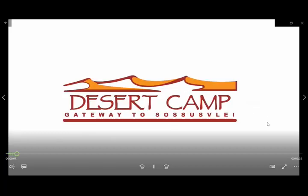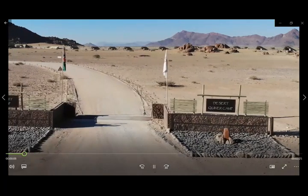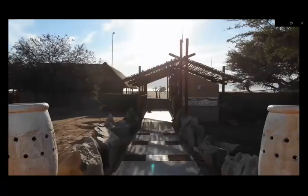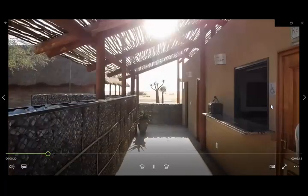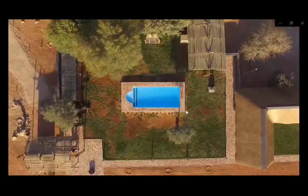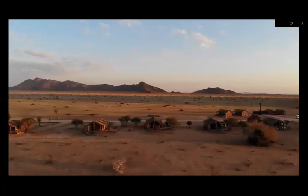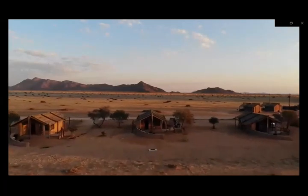So this is some footage on Desert Camp. Desert Camp and Desert Quiver Camp are located right next, across the road to Sossusvlei Lodge. So Desert Camp, we've got 28 units. This whole lodge has been redone. And I want everyone just to get the feeling of what it's like to be in that area. There's a beautiful swimming pool. Also just showing you the scenery that's available. It's really magnificent. So you're in the desert. That's exactly where you are.